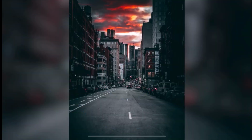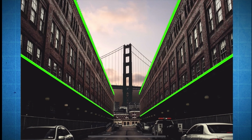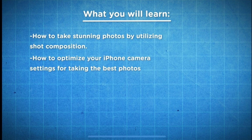In this course, you're going to learn a lot of great tips for becoming a better photographer with your iPhone. Here's just a few of the things that you're going to learn. How to take stunning photos by utilizing shot composition and how it affects your shots. How to optimize your iPhone camera settings for taking the best photos. How to create depth in your photography.